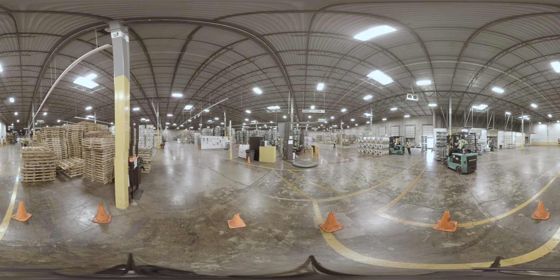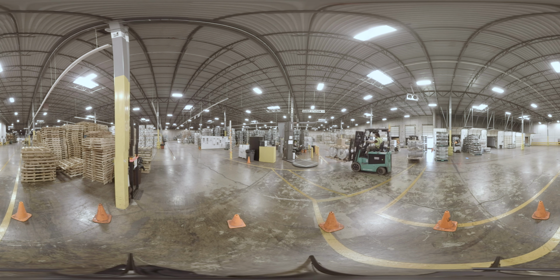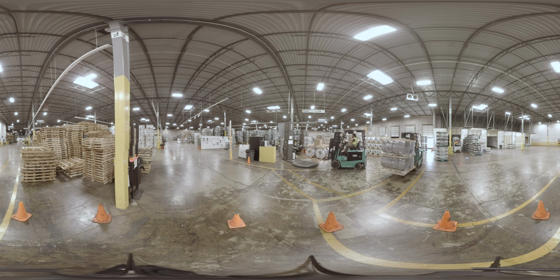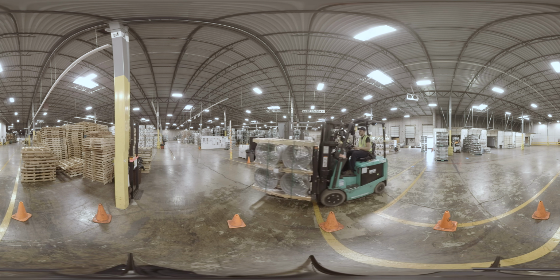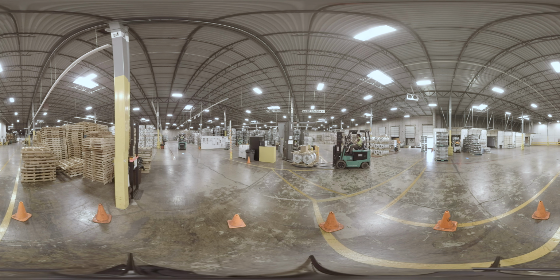So here we are in our distribution center in Batavia, Illinois. This houses all of Accuride's product that is then staged, picked, and shipped to all of our customers, not only in the United States, but all over the world. This facility is using PLEX for distribution and warehouse management systems, as well as us using PLEX across Accuride for all of our manufacturing plants.